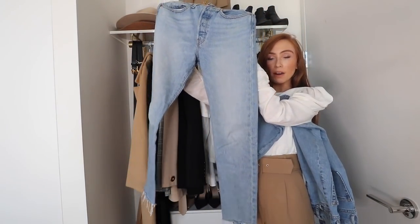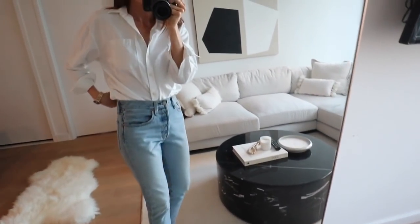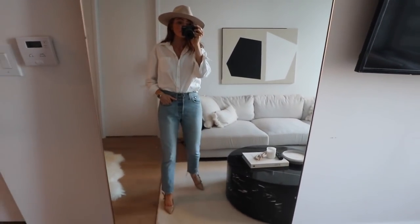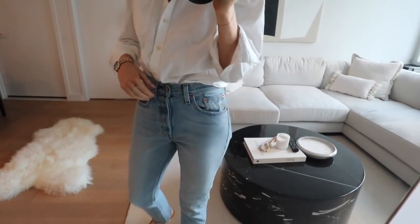I get asked about these actually quite a good bit. I got these in a Black Friday sale a couple of years back, and I literally have worn these to death. I'm actually surprised they're still holding up as well as they have, because I wear these probably way too much. They're like my most grabbed-for pair of jeans. They're super comfortable. I love the fit of them.